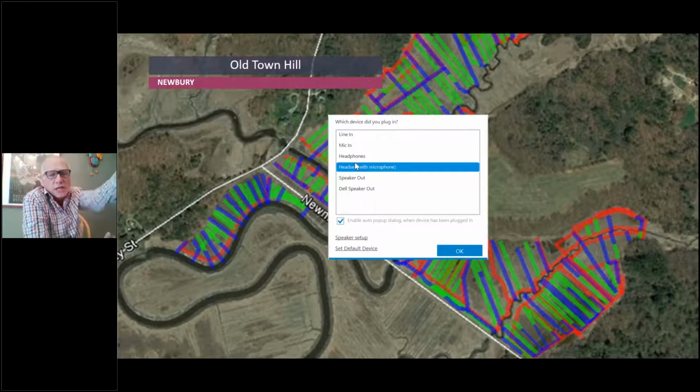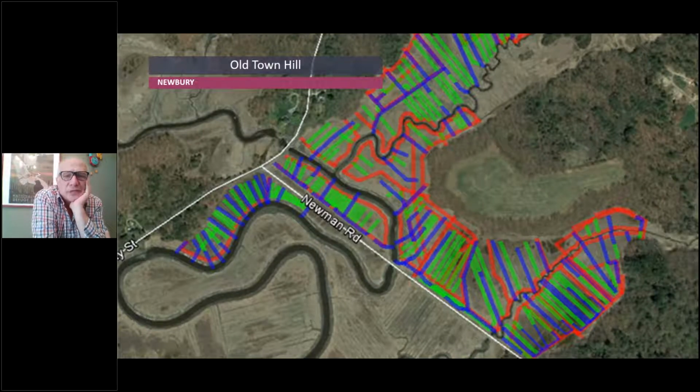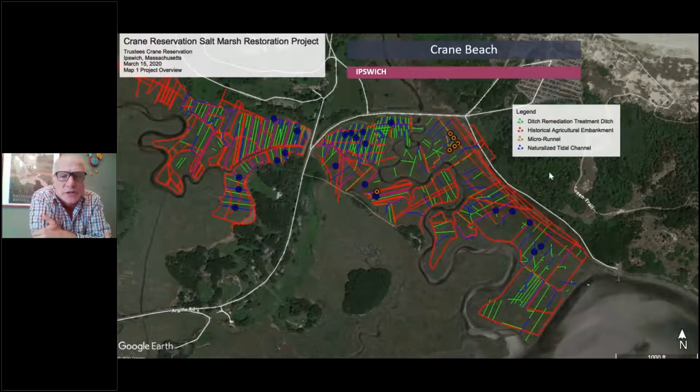All right, so while they're working on that, kind of the first generation here, when the Europeans arrived in this area, this was a familiar landscape for them. They came from coastal areas in southern England where this was a familiar habitat, and they had been managing salt marshes for agricultural productivity for a long time. So this was familiar territory.